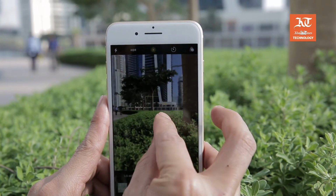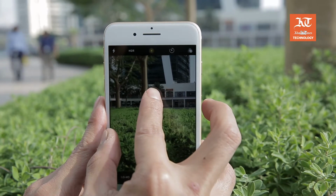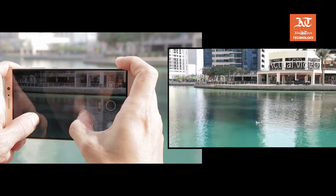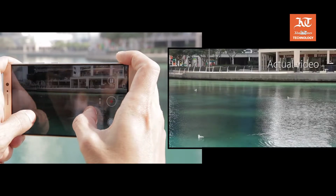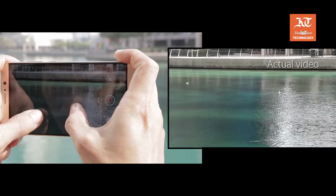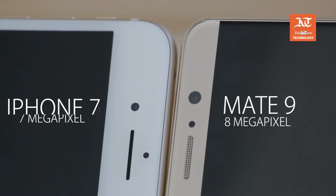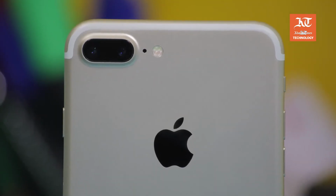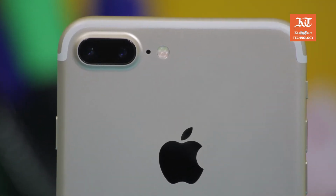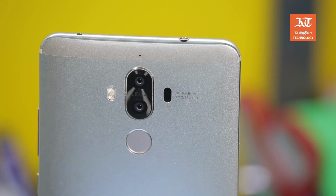The iPhone's second lens is actually a 2x optical zoom, which gives much better close-ups, as compared to a digital zoom on the Huawei, which, although digital, can actually give great results up to 6 times. Looking at the front cameras, we have an 8-megapixel camera on the Huawei versus 7-megapixel on the iPhone. The iPhone 7 Plus seems to have an easier and more simplified interface, but for the true photography buff, the Huawei is the better phone here.